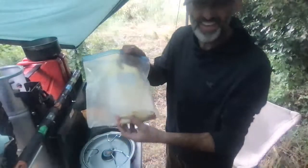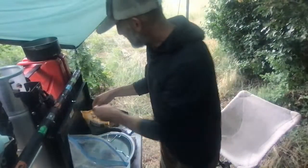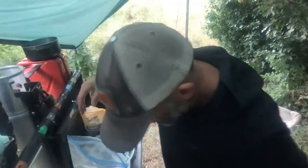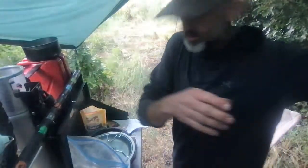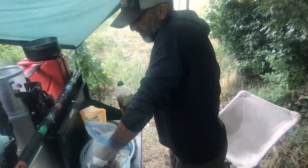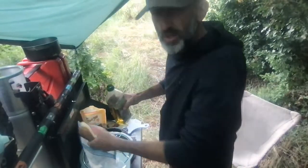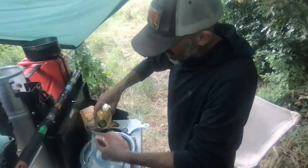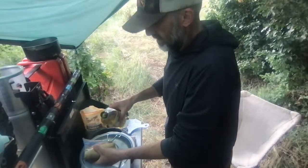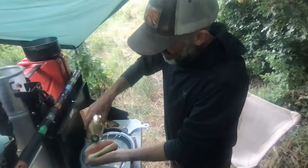So we've got the bag with the fish. We'll just eyeball it. Let me throw some oil in here first. What I like to do is, if you put some oil on it, all the stuff will stick to it. So let me go ahead and throw some oil in here like that, and then on the outside.